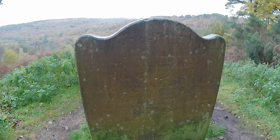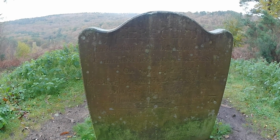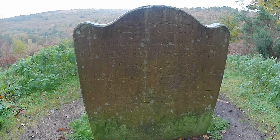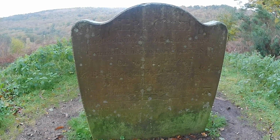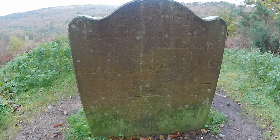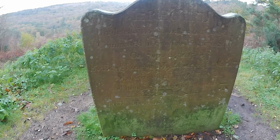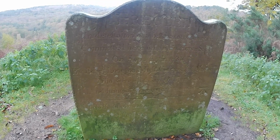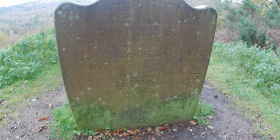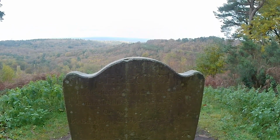Can you read that, Papa Dunk? Well, it's all a bit old English. In detestation, maybe, possibly, of a barbarous murder committed here on an unknown sailor, September 24th, 1786, by Edward Lonegan, Michael Casey and James Marshall, who were all taken, something, and hung in this place. Well, yes, that's a good attempt.